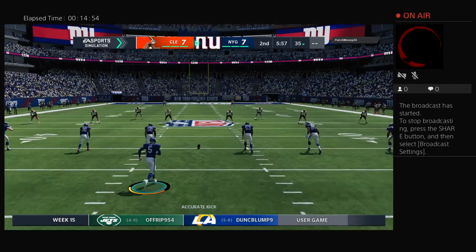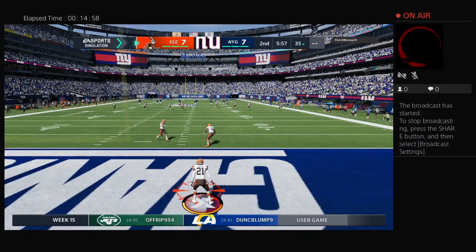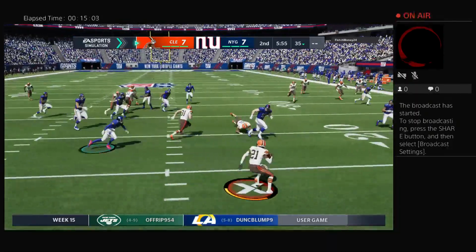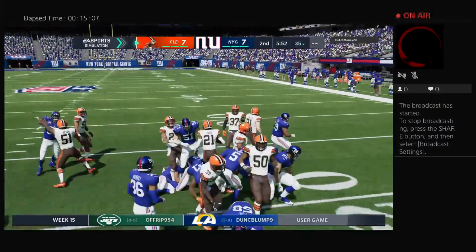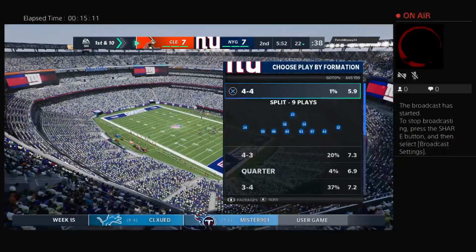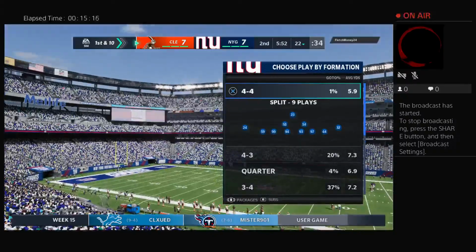So all even at 7 now as they kick it away. Taken in the end zone. And he returns this to the 22. The Browns take over 1st and 10 at their own 22-yard line.